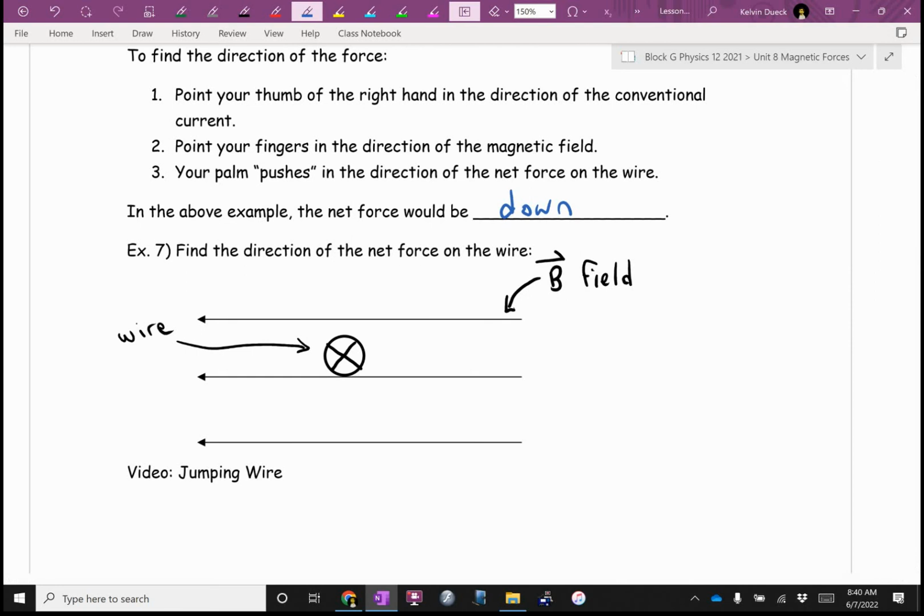Now, if you find you're having to contort your body, rotate your piece of paper 90 degrees and try again. Often then you'll find, oh, now it matches up with my hands and I can figure it out. Here at example 7, it looks like, oh, here's the wire. Which way is the current flowing in this wire?